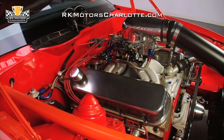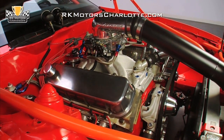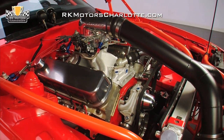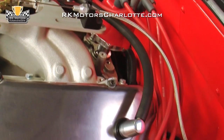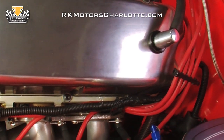An Edelbrock Victor Jr. intake sends air and fuel into aluminum heads that are sandwiched between a forged steel crank, forged steel connecting rods, forged aluminum pistons, and polished aluminum valve covers. A programmable MSD ignition system sends fire through an MSD billet distributor to GM Performance Parts plug wires.